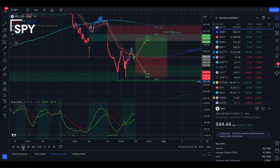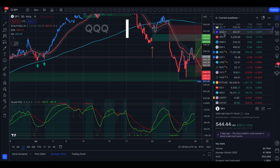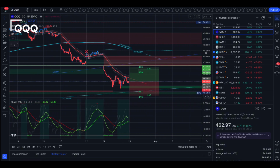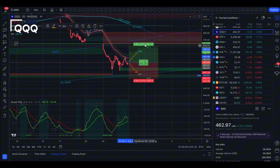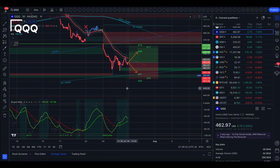So that was SPY. And switching it over to QQQ, the implied move over here is between 457 and 469, and that is from options. The 30-day average volatility is quite a bit wider for QQQ. It is between 453 and 473, and on Tuesday's contract that is between 454 and 471. And to the upside, we do have the 35 EMA directly above us. And again, NQ futures are up 0.73% in futures.